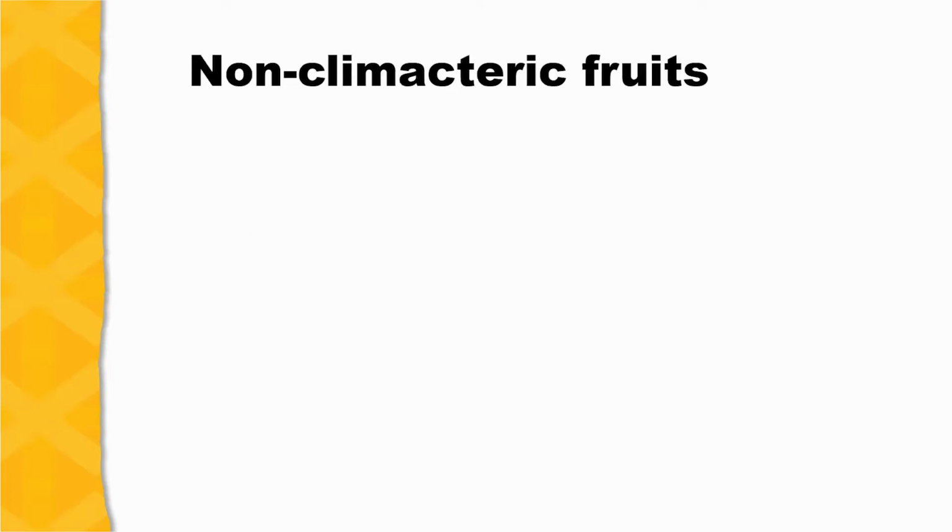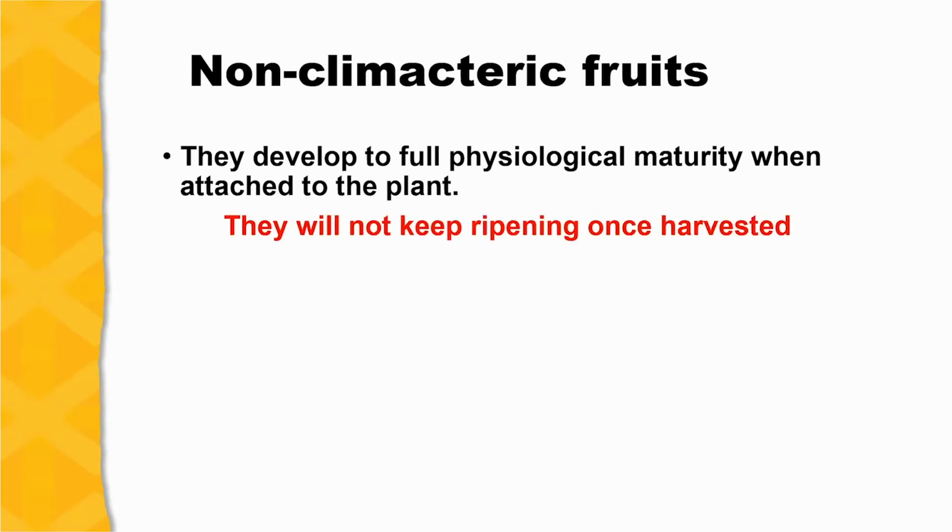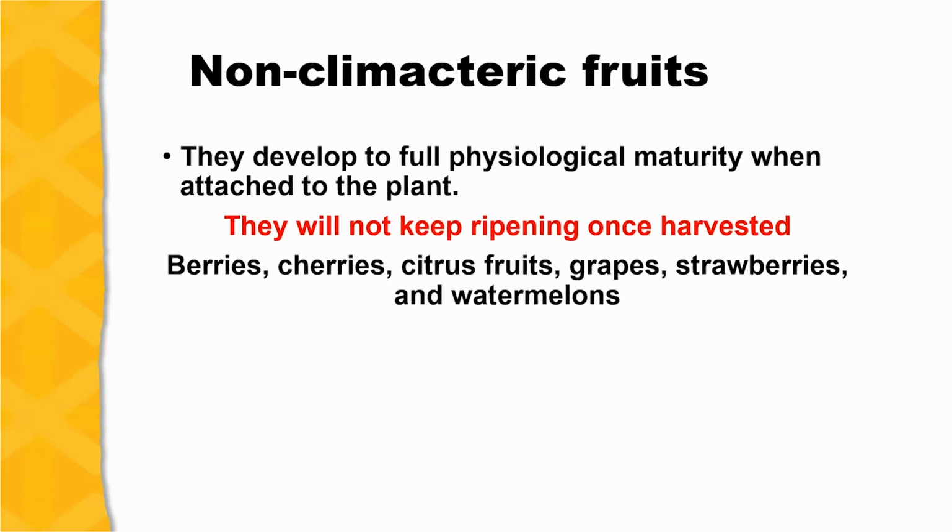On the other hand, we have non-climatic fruits. And these are fruits that develop to full physiological maturity when they are attached to the plants. That means that if you harvest them, they're not going to keep ripening. That process stops there. Examples of these non-climatic fruits include berries, cherries, some citrus fruits, grapes, strawberries, and watermelons.